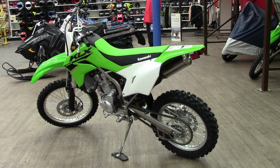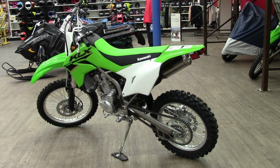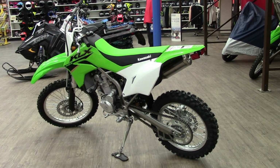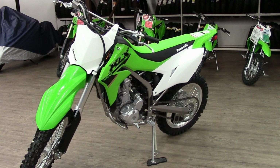Your front tire, as far as its size, is going to be an 80/100 by 21/51M, and the rear is a 100/100 by 18/59M. So for braking on this guy, you're going to have a semi-single floating 270mm petal disc with dual piston caliper on the front. And the rear is going to be a 240mm petal disc with single piston caliper on the rear. So the ground clearance on this guy is going to be 305mm or 12 inches.